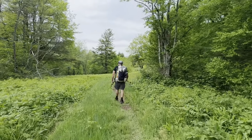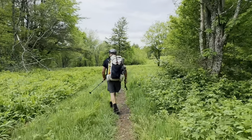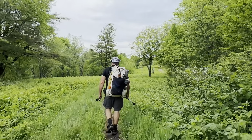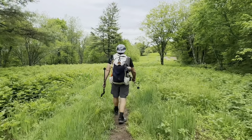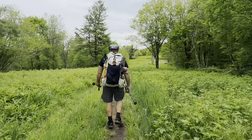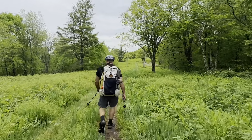So we came out of the woods and popped out on this meadow, and it looks like it goes on for a ways. Nice day to be doing this. It's overcast. There's a slight breeze. So, just pretty walking through this mountain meadow.